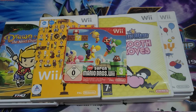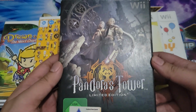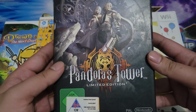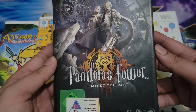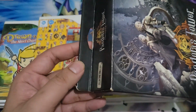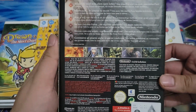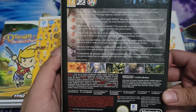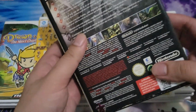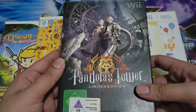And then last but definitely not least is the Pandora's Tower limited edition. This was actually about 300 Rand, or about 18 to 20 US dollars. What made it so cheap was the fact that, despite the fact that it is very neat and near complete, the audio CD is missing. So if I can find that online, I can actually complete the special edition box that I have.